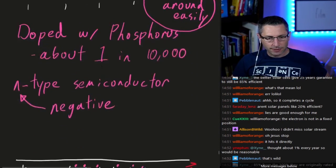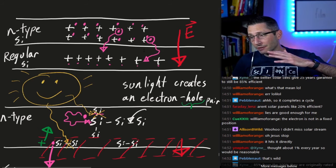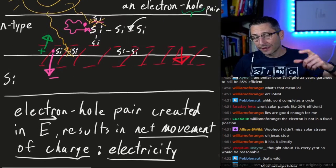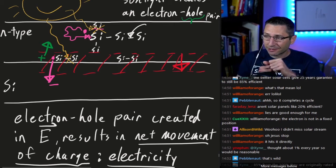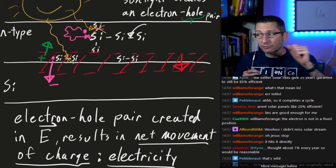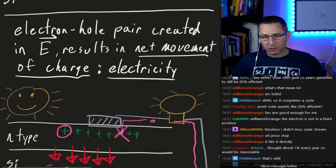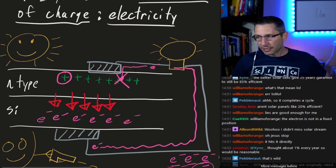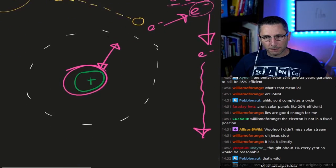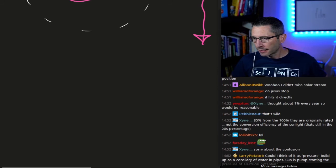We talked about doping. We talked about sandwiching a doped silicon on top of regular silicon, which creates this net migration of electrons, creating an electric field. And then when sunlight comes in and detaches an electron from a silicon atom within this electric field layer, the electron's free to leave the atom and migrate. And when that electron migrates, that's a net movement of charge that you guys in the chat would call electricity, and we can use it to do electrical work if we attach a wire. So that's where we are, okay?